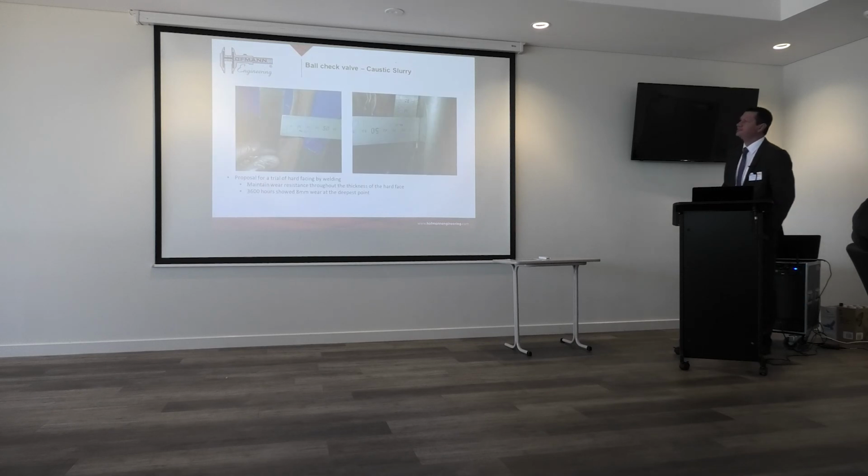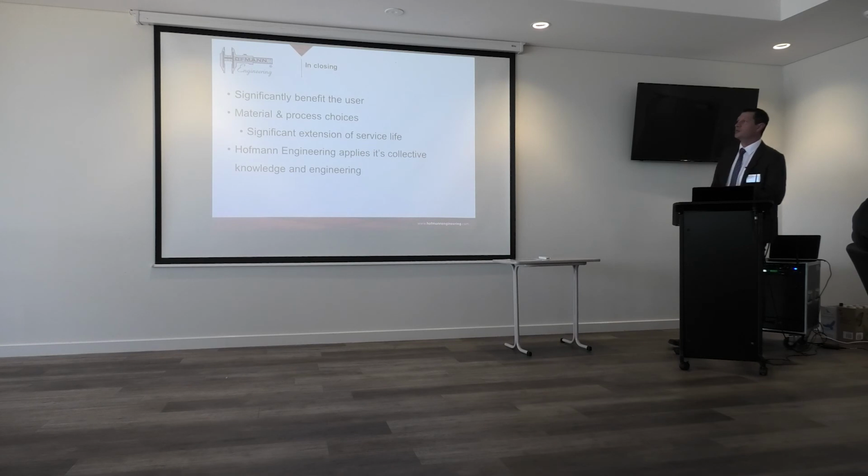Our proposal was to hard face. So we've got a big fabrication area and we do a lot of hard facing. 6% carbon, 26% chrome, I believe, just a standard chrome carbide weld overlay to about 8 to 10 mils, and we put it back into operation. 3,600 hours, 8 mil of wear, so it made the campaign, and they're certainly thinking about putting it in for a second campaign.